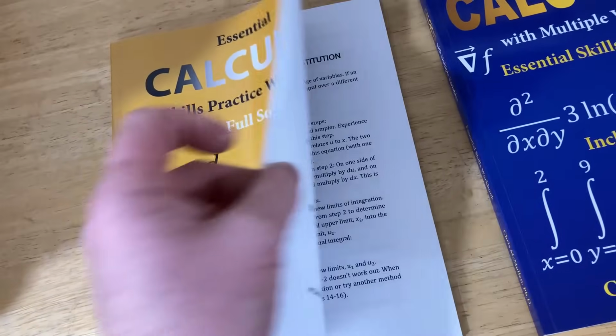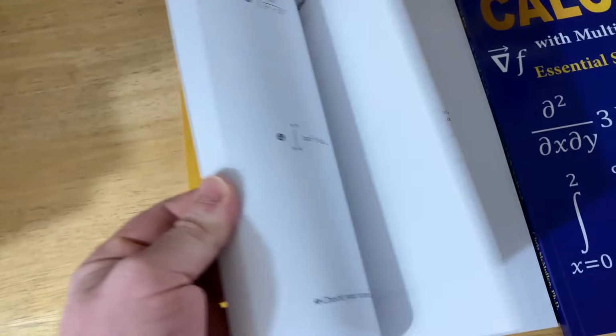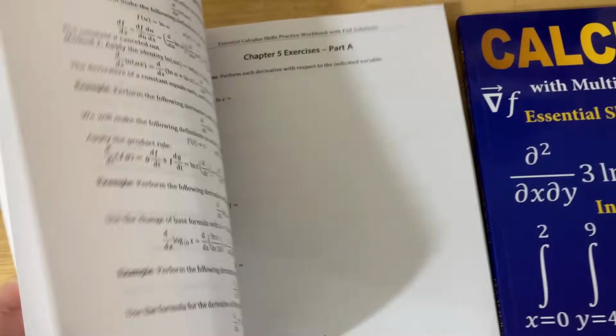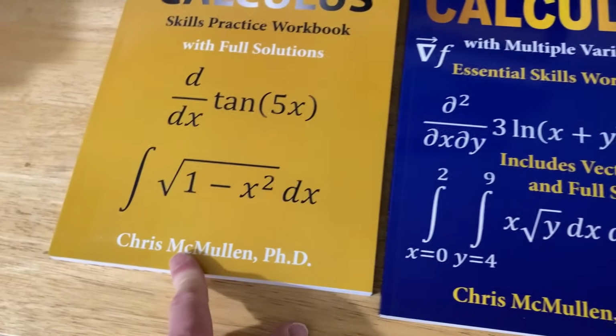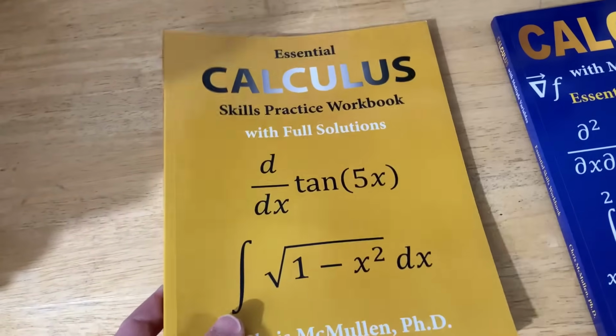It's like some of the single variable stuff. It also has some Calc 2 topics in it. And this book is awesome because you can write in it, you see? And it has full solutions in the back of the book to all the problems. It's written by Chris McMullen, and it's super popular and super amazing.